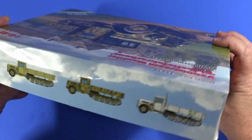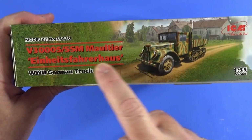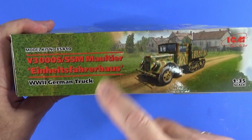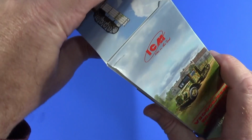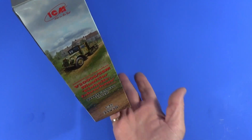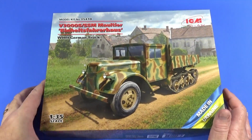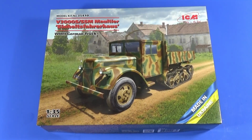On this end is a simple reprise of the information and the box art, and the same at this end, except it's vertical so that it can be stored on a shelf like so, and you can get all the information without having to bend your head to one side to read it, which is jolly good. So let's have a look inside the box and see what you get for your money.